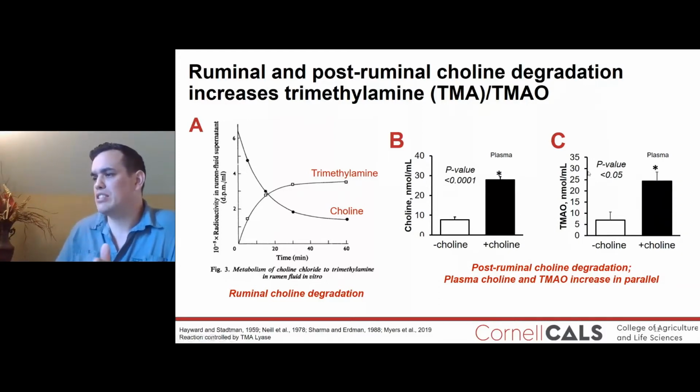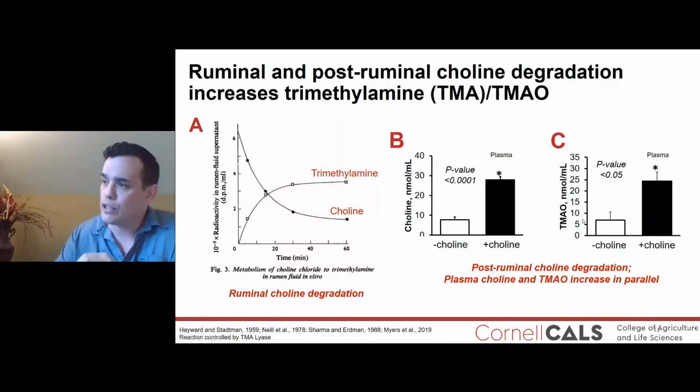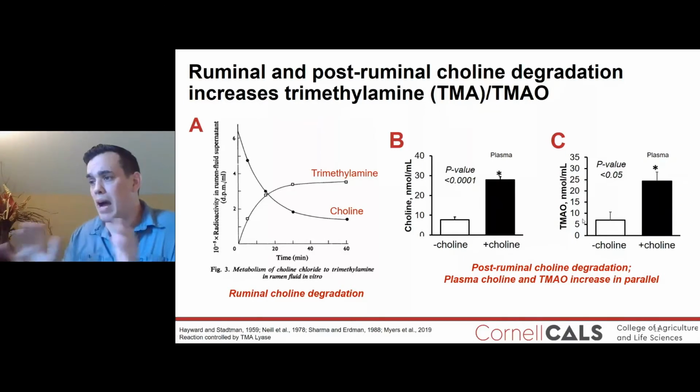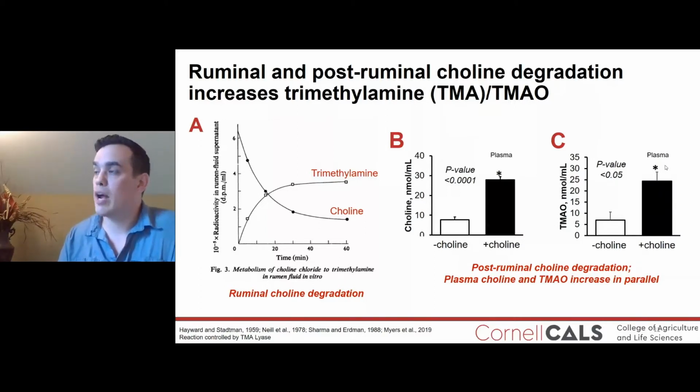In panels B and C, though, this is what kicked off this interest: we abomasally infused choline chloride, so we bypassed the rumen. And when we did that, we increased plasma concentrations of choline, but we noticed that there was a marked increase in circulating TMAO concentrations. So this is the first evidence that there was post-ruminal degradation of choline to trimethylamine, and that eventually would get absorbed and be made into TMAO.